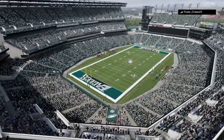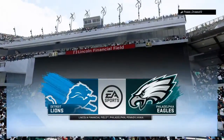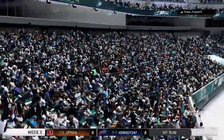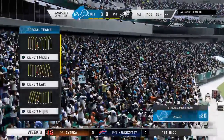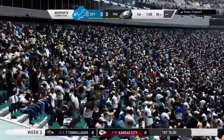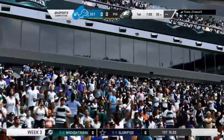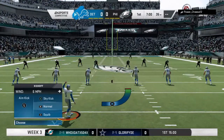All right, Coach, it's the NFL on EA Sports as you take a look there at Lincoln Financial Field in Philadelphia, PA. The scene in South Philly a few moments ago. Boy, the city of brotherly love is fired up. They're saying fly, Eagles, fly as they get ready to match up with the Detroit Lions.